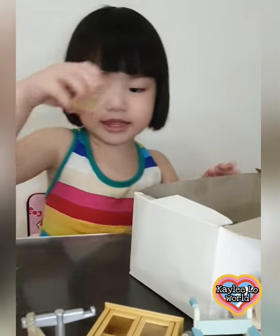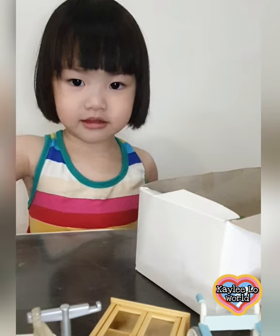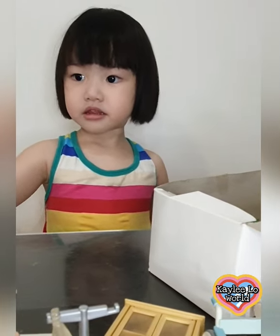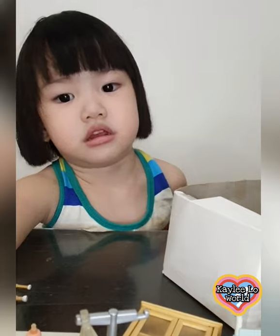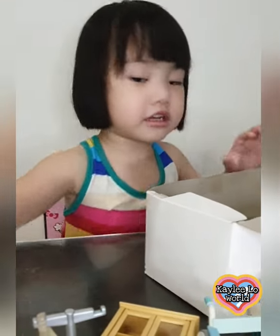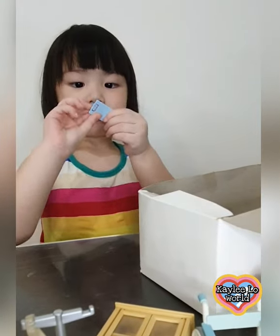Oh, we got a basket. Yeah, that's a basket. What is the basket for? The basket is for supplies, maybe for a bottle, or anything. Come on, Mommy, continue. You need to open that. Yes, later.